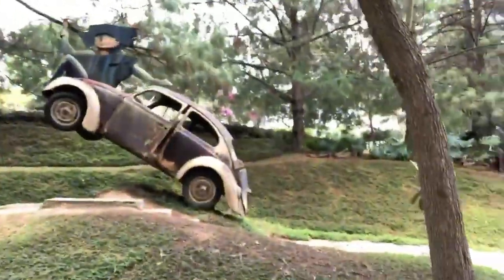So I'm in Guatemala, and I've been looking for Volkswagens, and passed by a museum by the top of this hill. Really cool museum. And what do I find? A work of art. Let's go take a look.